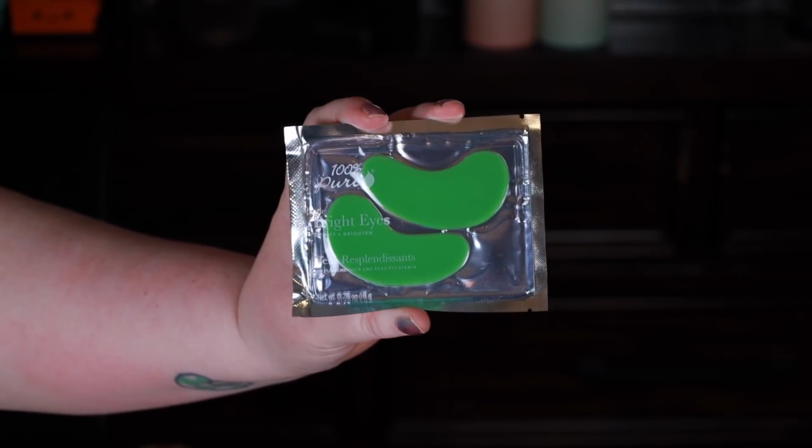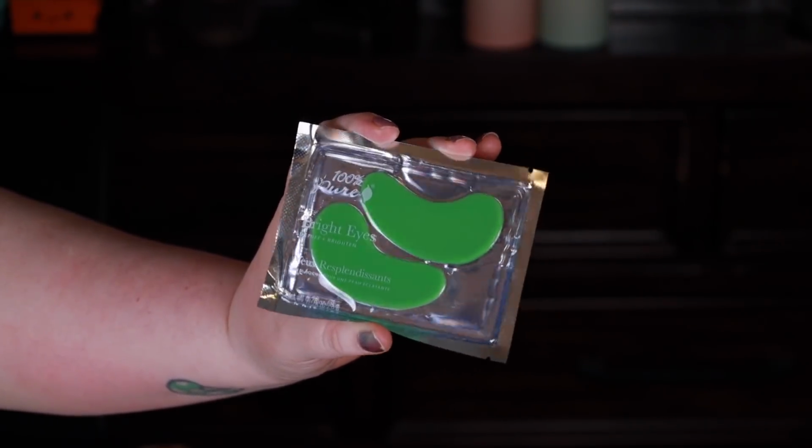Now the next product I want to talk about, which I don't have because unfortunately it was like a one-use thing. It's from the brand 100% Pure, and it's the Bright Eyes Mask. One pair of these eye patches retail for $7, and they were fabulous.